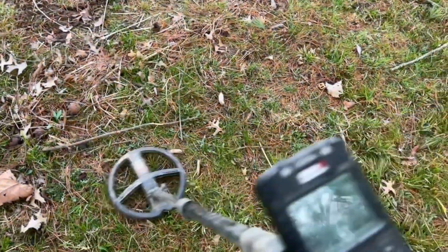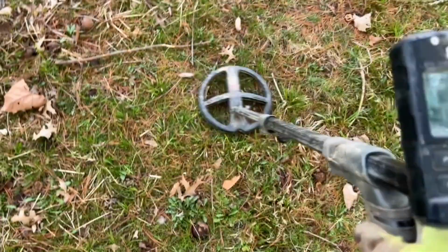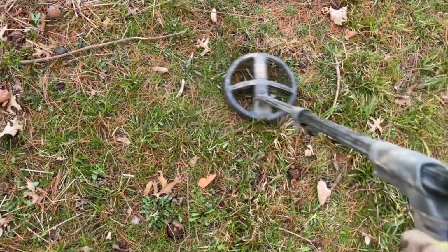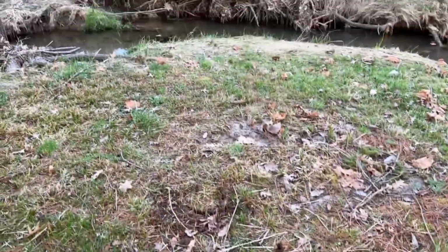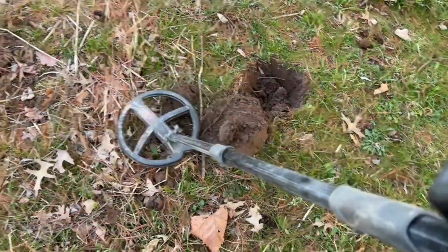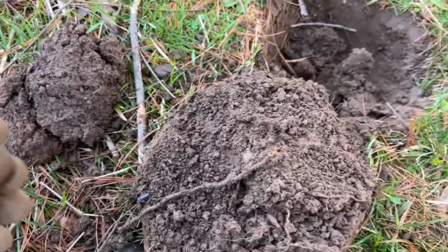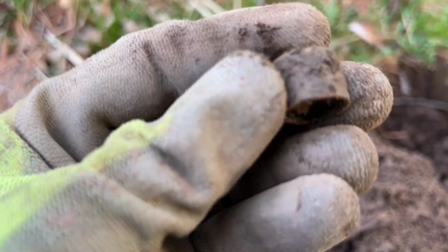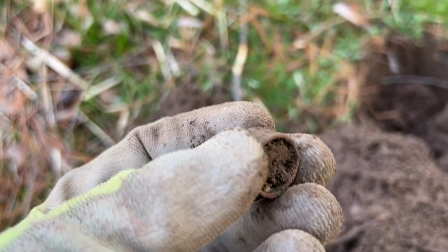All right, we've got something here. It's a very deep 96. 95, 96. And it sounds a little big. Could be a piece of aluminum. We're near a stream. We do get a lot of trash in this area, so let's give it a dig. Okay, we are out of the hole here. Still coming up as 96, 97. And I think we just found it right here. It's the cap of something. And it looks like it's probably copper, giving us a really loud signal.